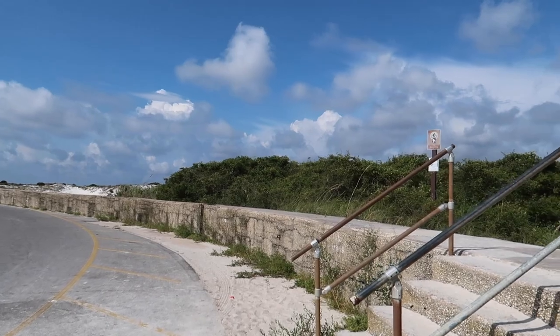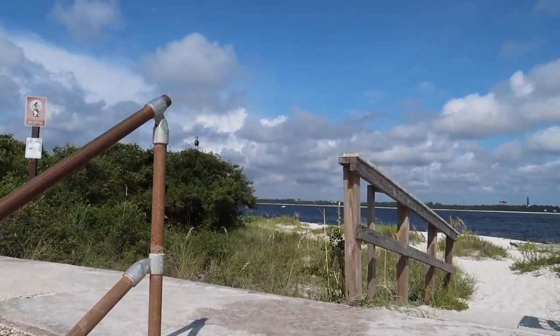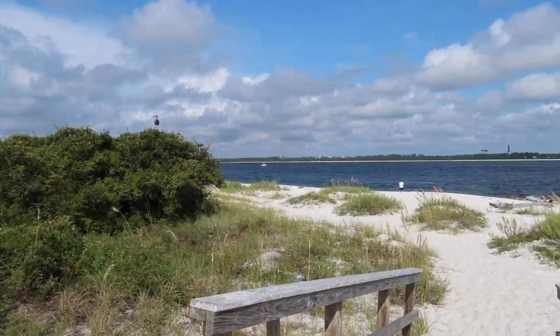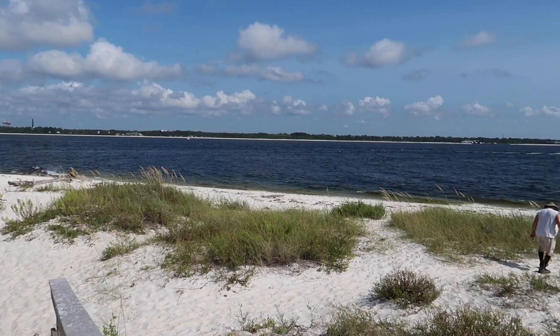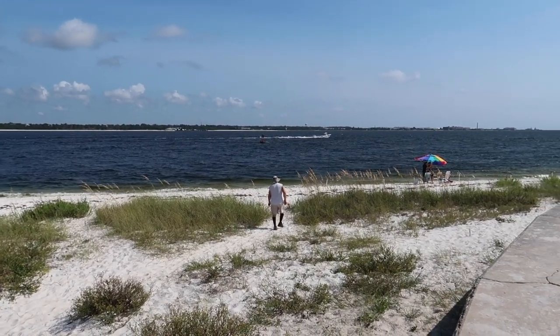All right, and we've made it down to the end of the point. I guess it's not really a peninsula because this is an island, but it's the very, very tip of the end of the island, I suppose. But we have set up our little area over here on this side so we can do some fishing.